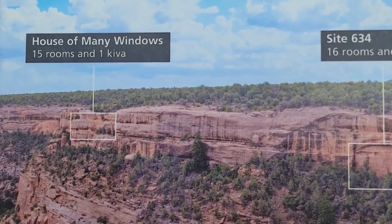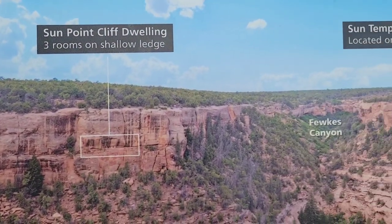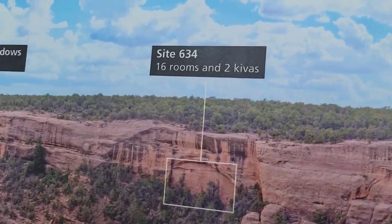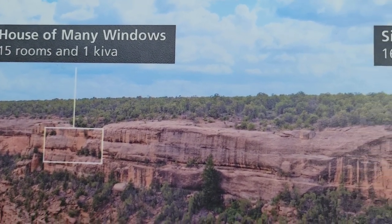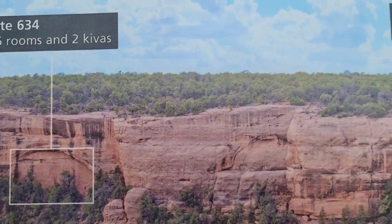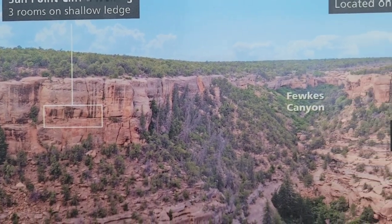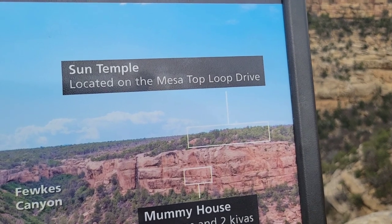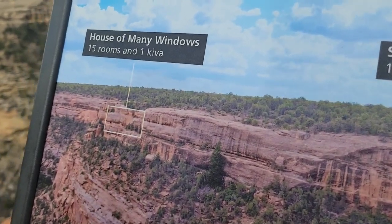So we've got a couple different ones here of cliff dwellings. Now, one of the things that Nathan said is it's good to have a pair of binoculars because they are harder to see, but they're on the opposite cliff from where we're standing. But this is a good viewpoint. All right, so this one here, it's a house of many windows, 15 rooms and one kiva. I guess that's how you pronounce that. This one straight across, it's 16 rooms and two kivas. And then Sun Point Cliff Dwelling, three rooms and a shallow ledge. I'll show you that one here in a second. Then you got the mummy house, and then up on the Mesa Loop, which is closed, there is the Sun Temple.